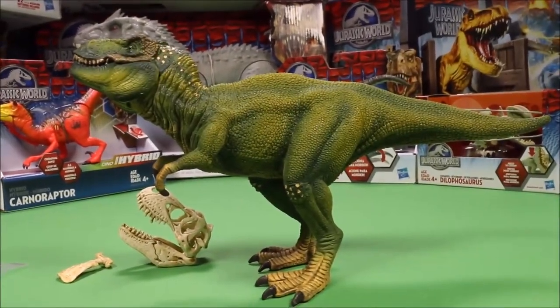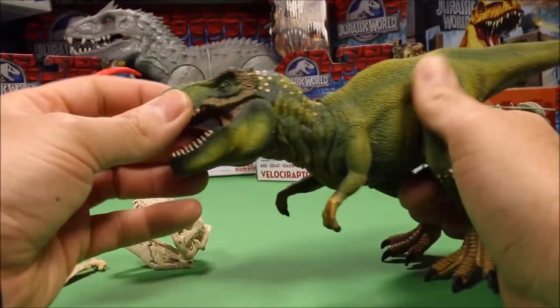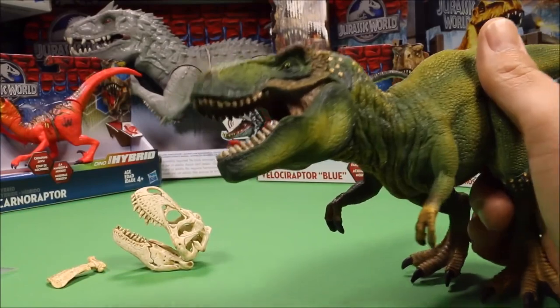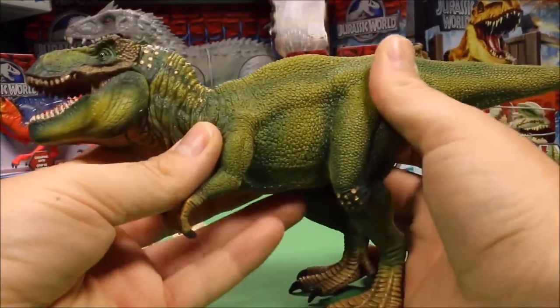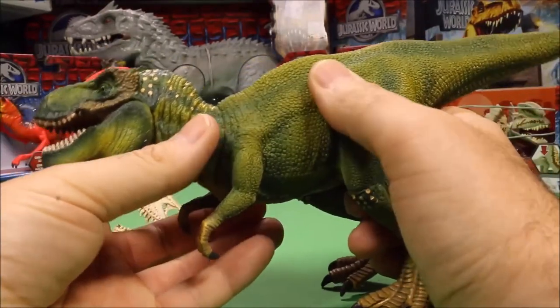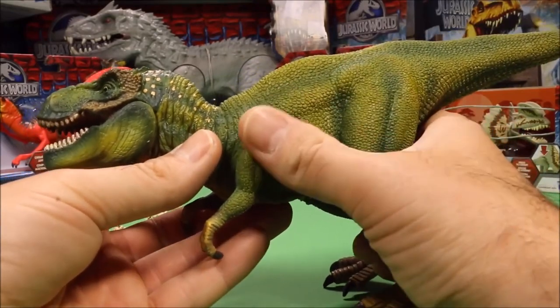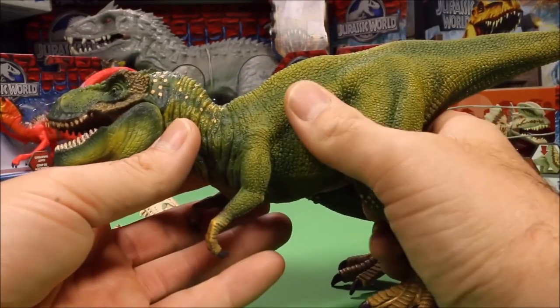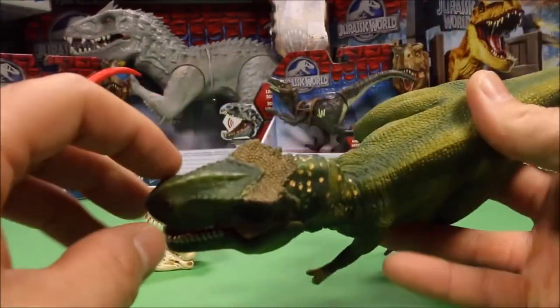This is one of the coolest T-Rexes I have seen. I am totally impressed. Check this guy out. Okay, this guy is very realistic feeling, the texture. And it's some type of, I think it's plastic, but it almost feels like it has a rubber membrane on the top. So it does feel very realistic.